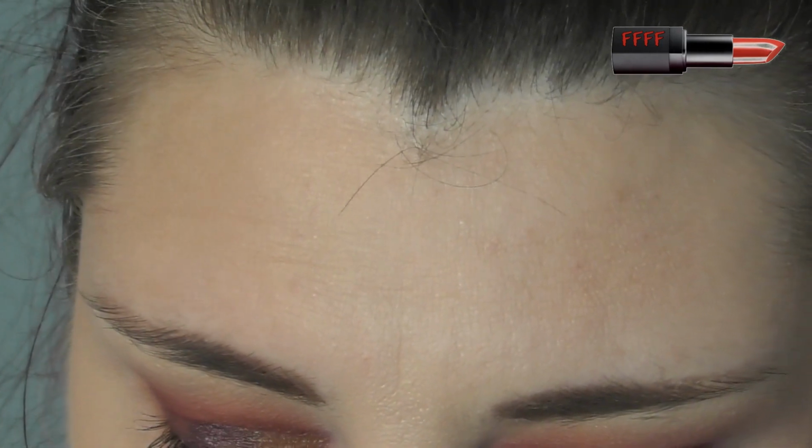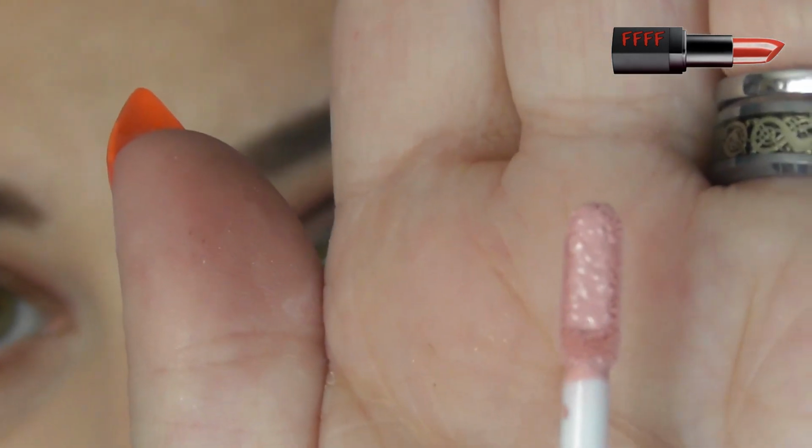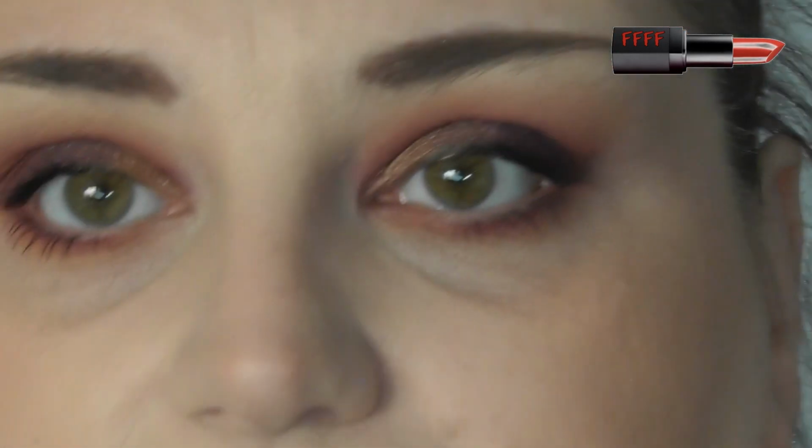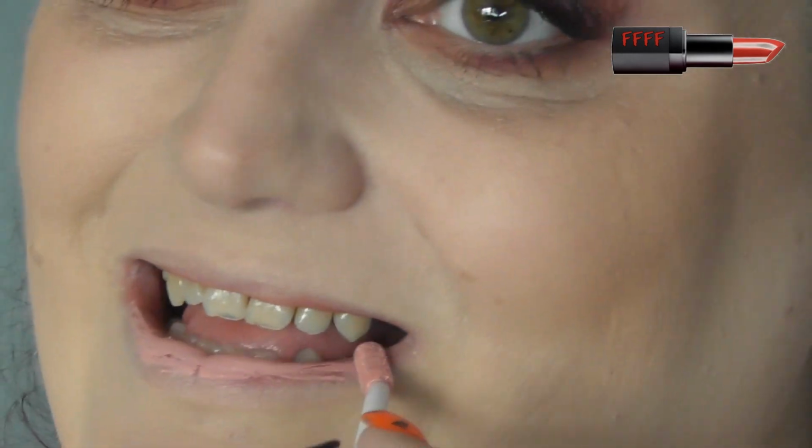And I'm going to pop this onto my lips. Okay, it's one of these flat doe foots. Seems to pick up quite a bit of product each side though. Now, do the inside of your bottom lip first, and then turn the wand on the side to line the edge.